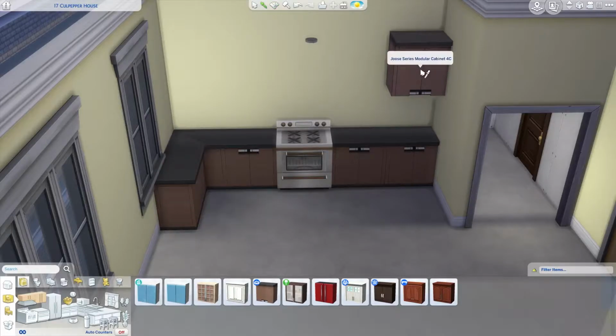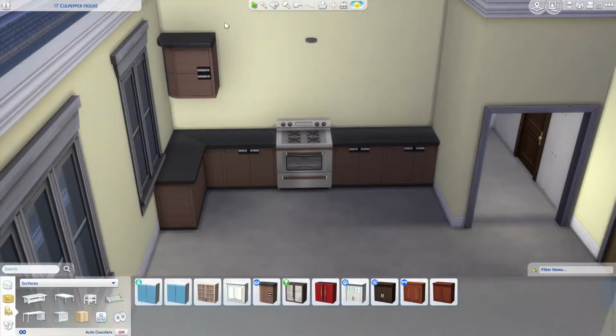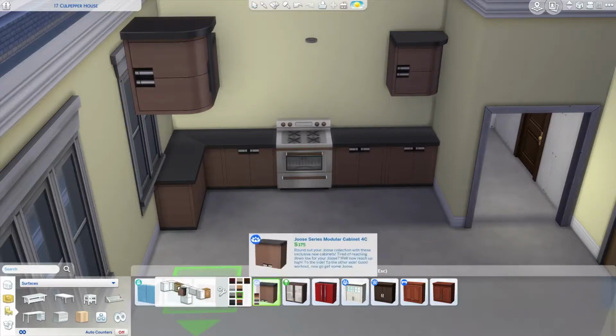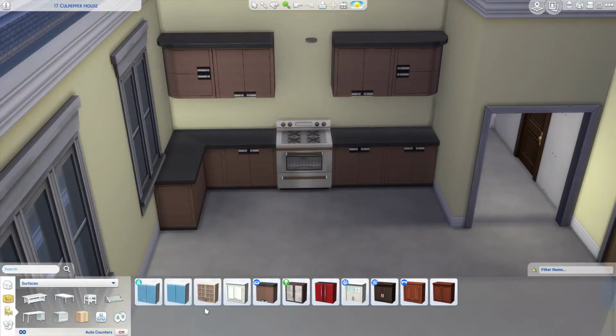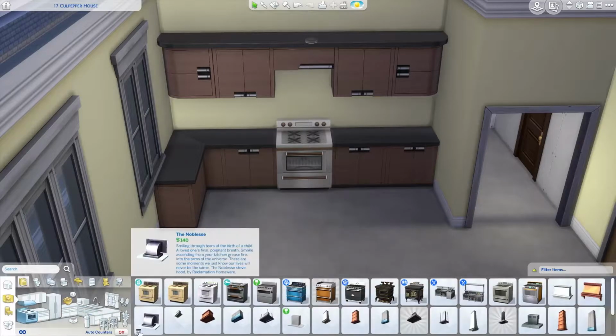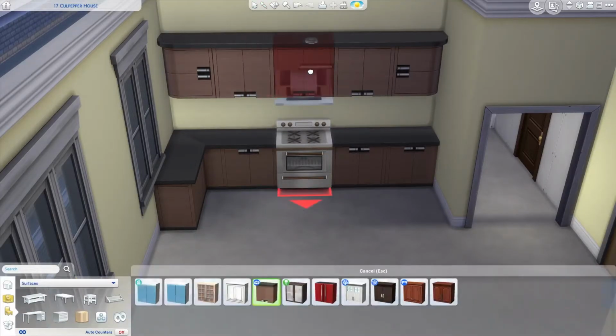Speaking of which, this style of build was actually requested by Cinnamon Simmer. Thank you so much for putting in the request. I had a lot of fun doing this, as she wanted to see a modern, contemporary type build with green and maroon accent bold colors. So I thought that would be a lot of fun. Definitely not something I do very often.